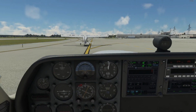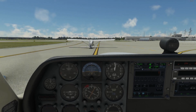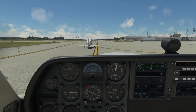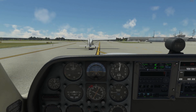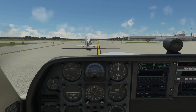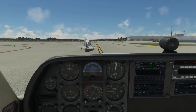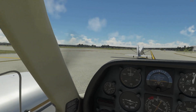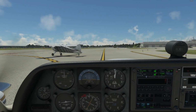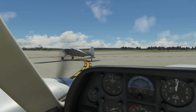Miami traffic, parked at Charlie, starting taxi runway 27. Miami traffic, Kodiak 36 X-ray at Zulu, departing runway 08 for a left crosswind departure, Miami traffic.